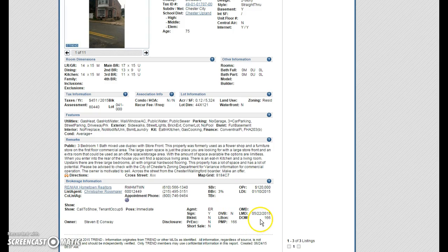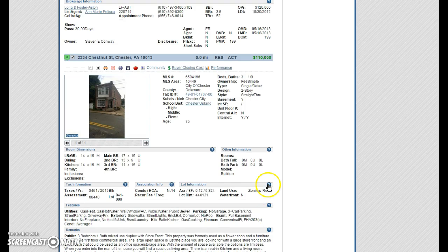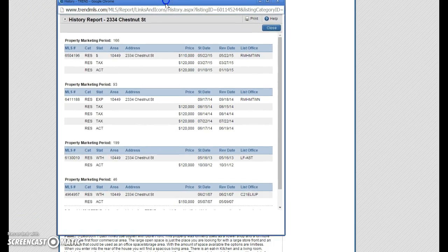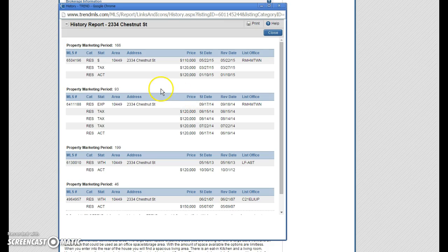So even at this price, well, $120,000 is what they put it on the market for. That was the original price, OPR. And latest marketing date 5/22/2005. So let's see here a second. The history, we'll take a look at that just briefly to see when they dropped it from the 120,000 down to the $110,000. So current listing 120. It looks like 5/22 is when they dropped it. So May 22nd they dropped it to 110,000.